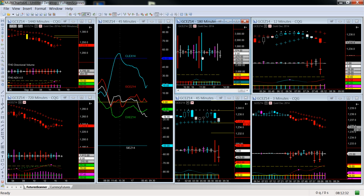Because this tells me that price made a high when compared to the previous bar. Gray tells me it's an inside bar, meaning it did not take out the high or the low. Red tells me that it made a low when compared to the previous bar. And then the magenta tells me that we have an outside bar, meaning it exceeded both the high and the low of the previous bar.